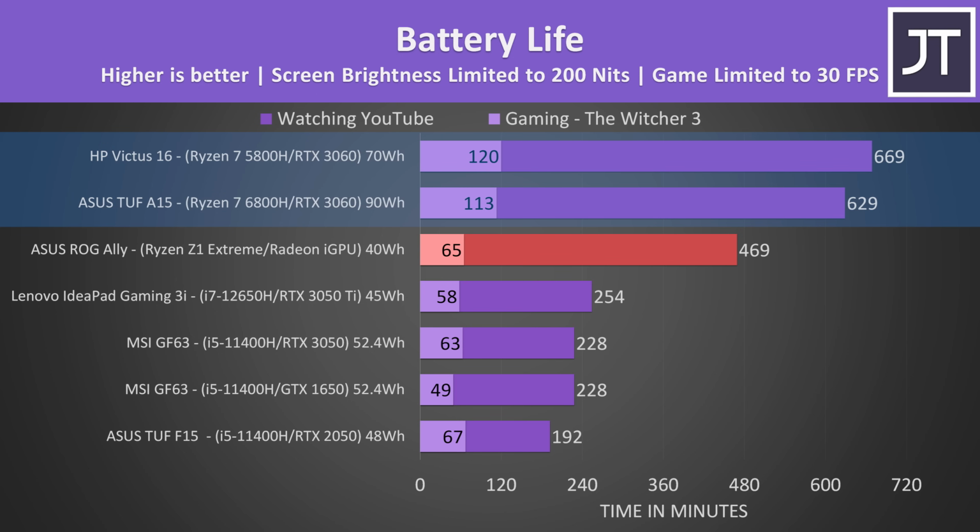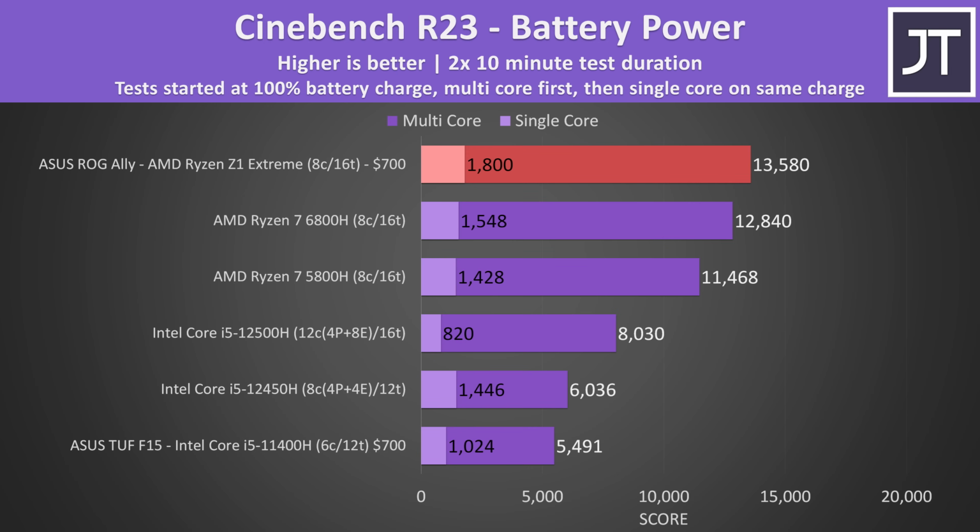AMD laptops with bigger batteries could almost last twice as long, but the Ally was still doing quite well outside of gaming, like when just streaming a video. Again, very impressive considering that smaller battery size. The Ally's CPU performance is also impressive when running on battery power, especially compared to my other $700 laptop. I've also included results from some other laptop processors that you can find around this price point.